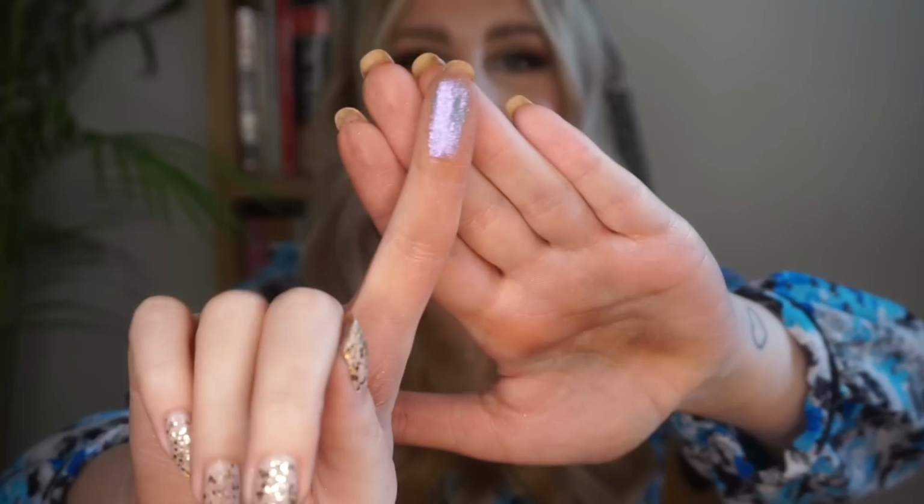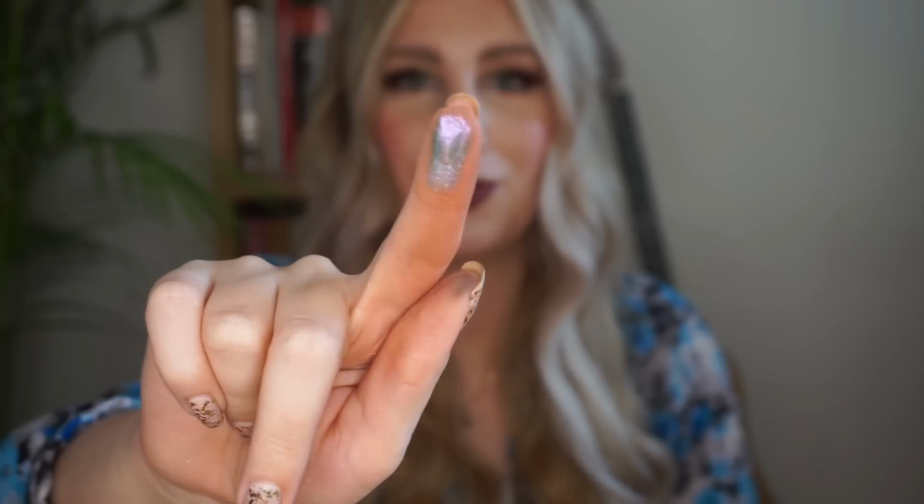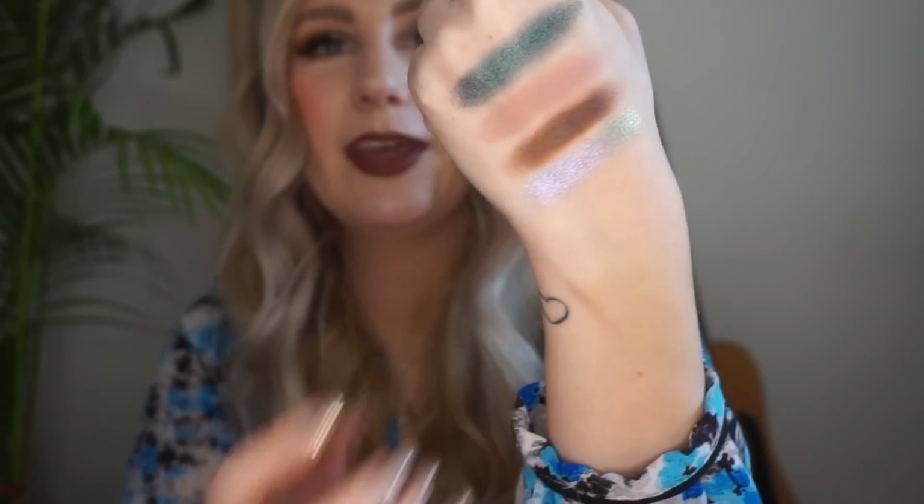And I just want to show it on my finger before I swatch it, but look at that shift. You can see the green and then the purple, and yeah, it's just a beautiful shade. So there you have the shade, and I'm hoping again you can see the shift. It's a beautiful shade. I'm very excited to be working on this one.